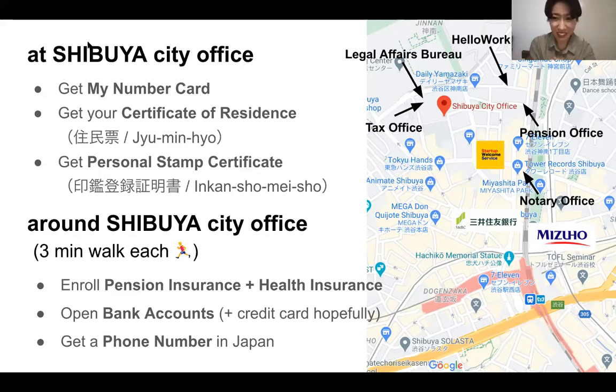So I'm there. And if we walk about 3 minutes, we have Legal Affairs Bureau, Tax Office, Hello Work, Labor Bureau, sorry, and Pension Office, Notary Office. And if we walk about 5 minutes, we have banks. Mitsui Sumitomo is SMBC, and also Mizuho, two of the top banks in Japan. So we can just visit there when you're ready to visit. So it's very easy to finish everything at one place.